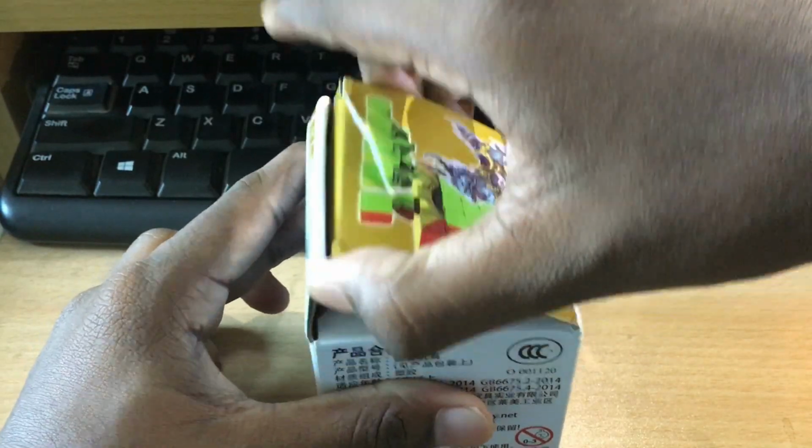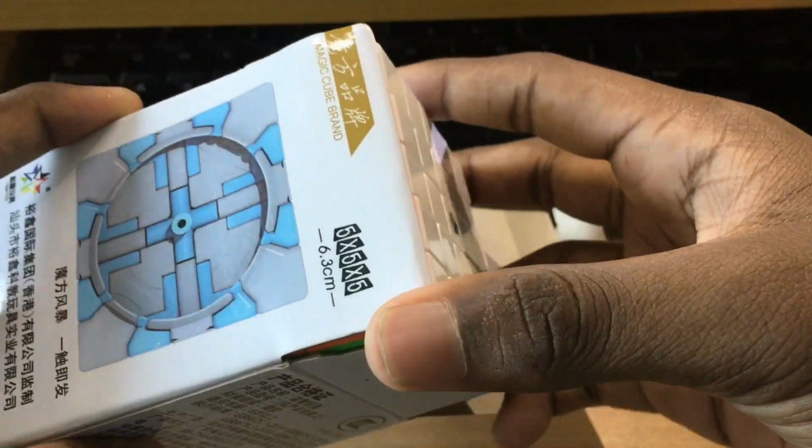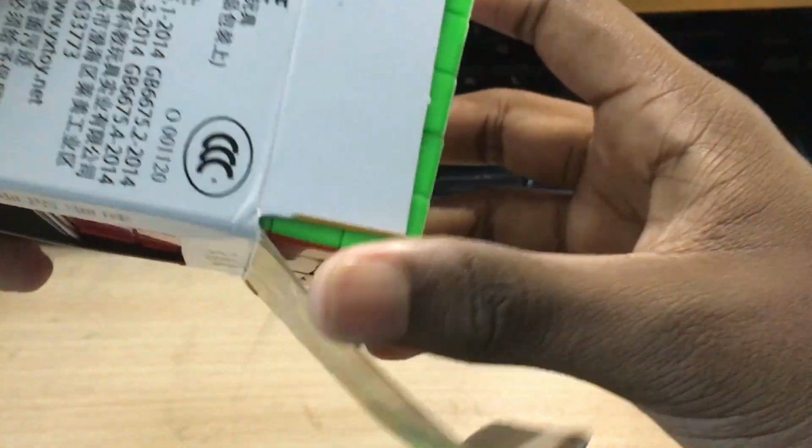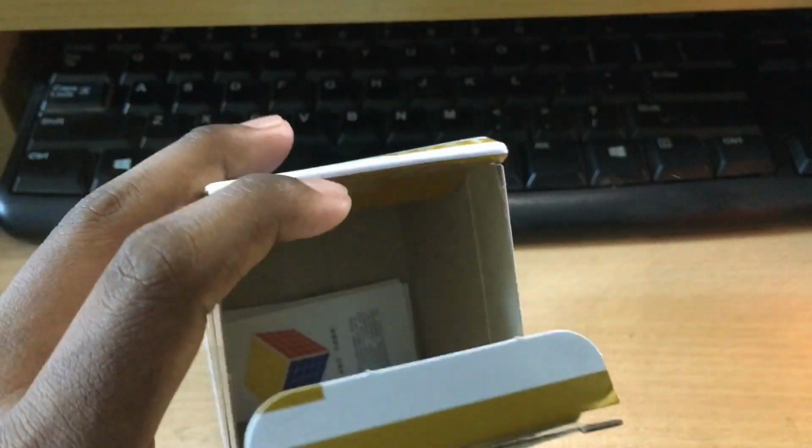The Cloud is the newest entry-level 5x5 to hit the market. With many modern features, vibrant stickerless colors and a very affordable price, the Cloud is expected to make the 5x5 puzzle even more accessible to speedcubers of all ages.